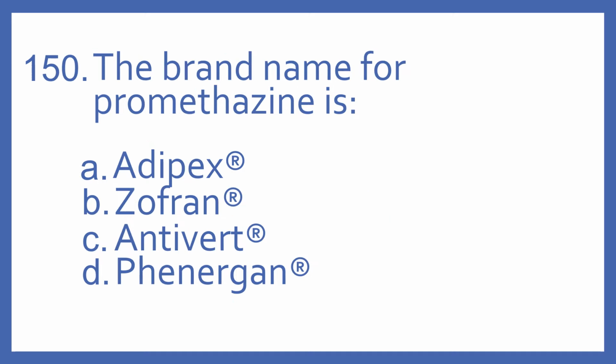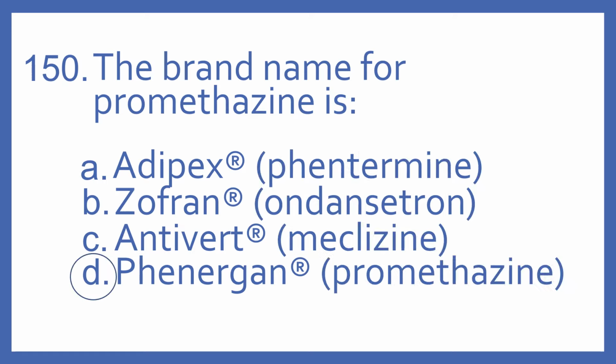Number 150. The brand name for promethazine is A. Adipex, B. Zofran, C. Antivert, or D. Phenergan. And the answer is D. Phenergan. That's the brand name for promethazine, which is a medication for nausea and vomiting. Adipex is the brand name for phentermine, which is a medication for weight loss. Zofran is the brand name for ondansetron, which is a medication for nausea. And Antivert is the brand name for meclizine, which is a medication for motion sickness.